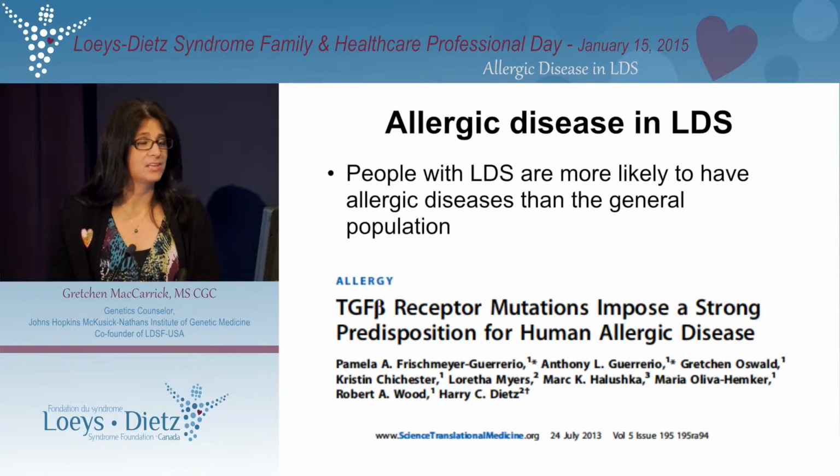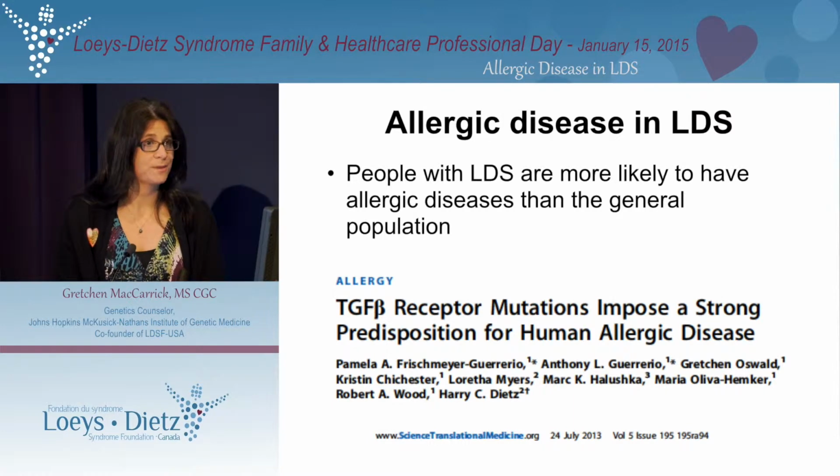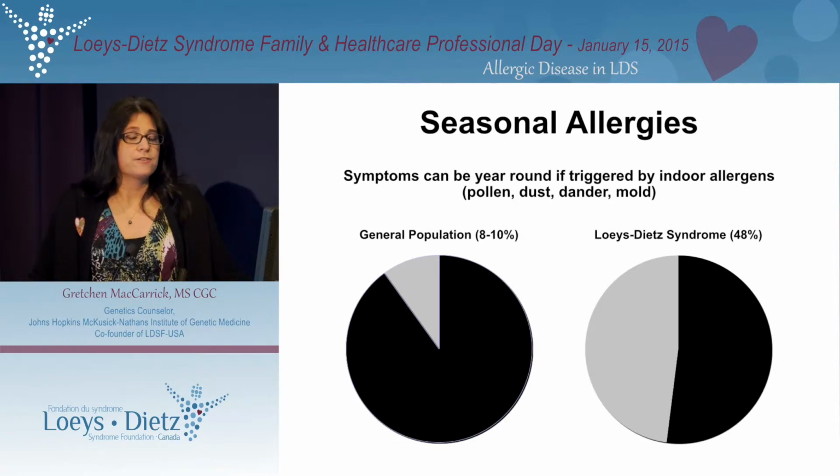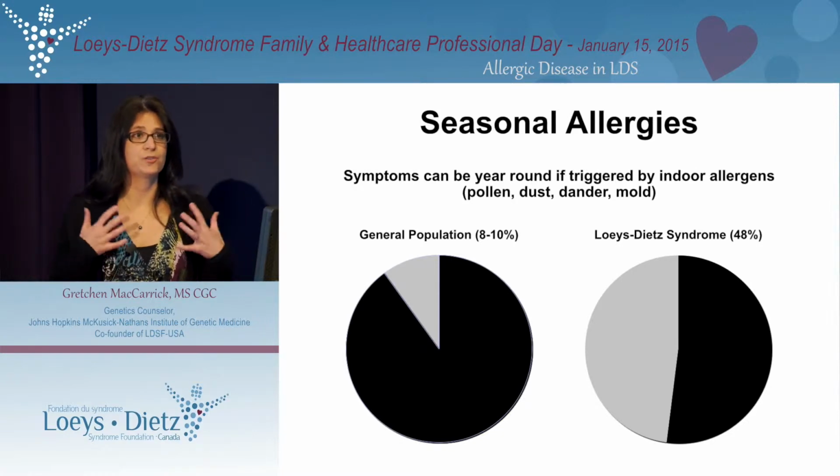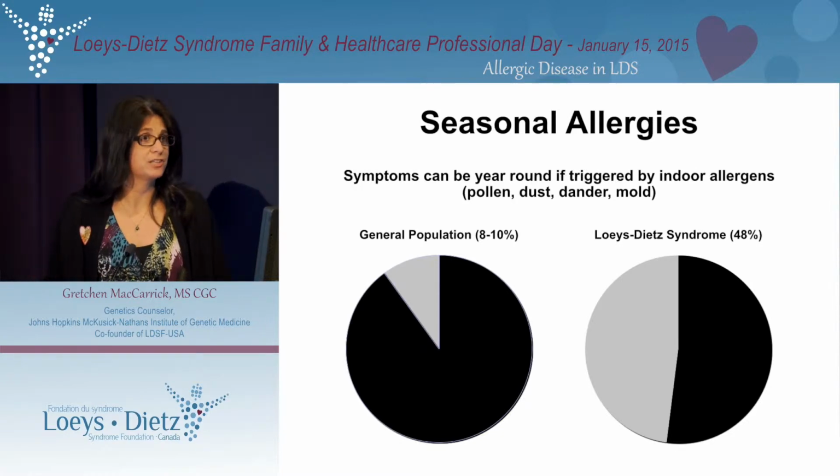They began to see patients on a clinical basis and undertook a large questionnaire, sending it out to patients and drawing a lot of blood to try to figure out allergic disease. All of the data presented today and much of the counseling was written by them for the guidelines. The first allergic disease they looked at was the prevalence of seasonal allergies, which we usually think of as congestion, runny nose, itchy eyes, especially at the change of seasons when there's a lot of pollen in the air. But the symptoms can really be year-round if they're triggered by indoor allergens.